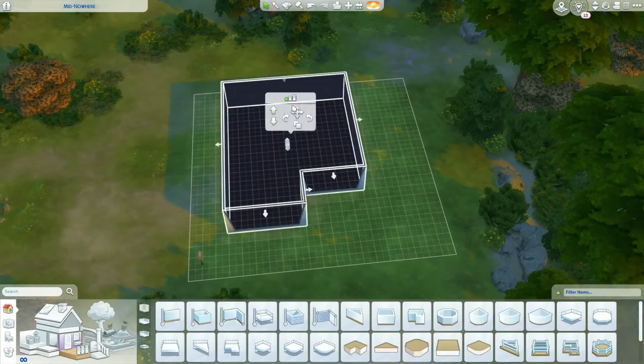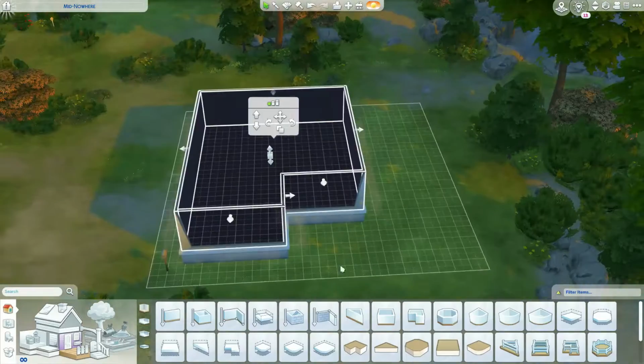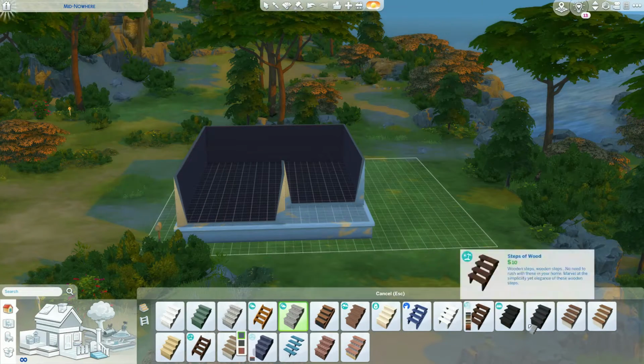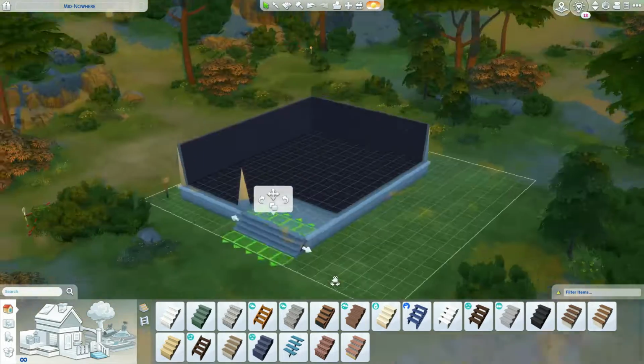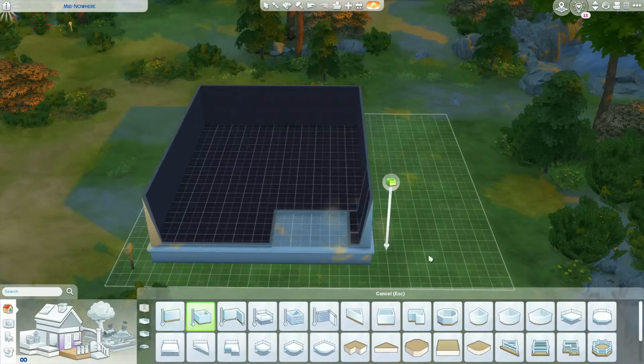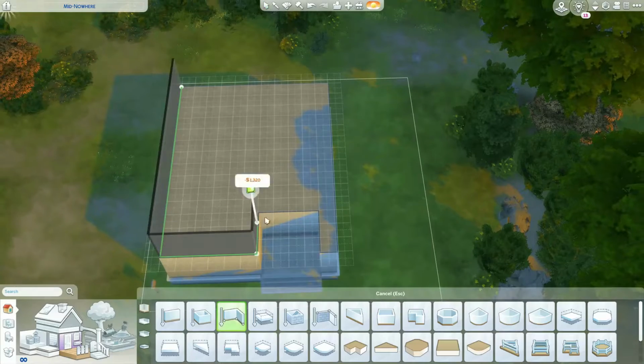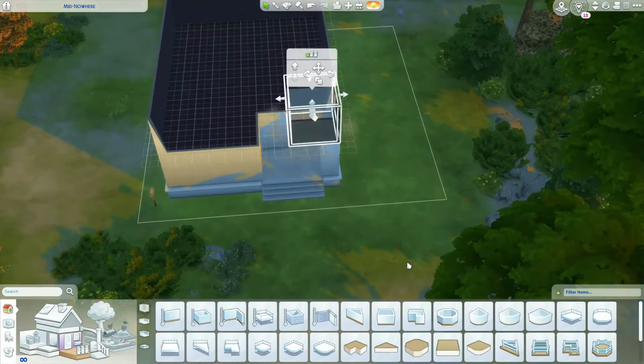Welcome to my YouTube channel, and today we are going to be building in Windenburg. And actually, we are building a home that is almost entirely eco-lifestyle. Oddly, I am combining the packs. The goal here was to build something kind of modern in this lot. It's the middle of nowhere lot.